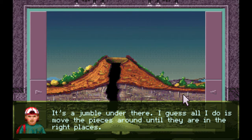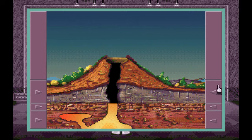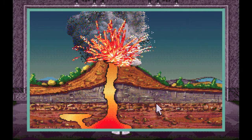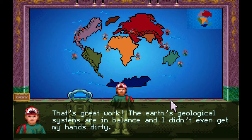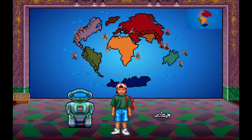It's a jumble under there. I guess all I do is move the pieces around until they're in the right places. That one's way too easy, too. That's way beyond cool. I guess that volcano was under a lot of pressure. It sure blew its top. Just shows how the magma flows out. That's great work. The Earth's geological systems are in balance and I didn't even get my hands dirty. Wonder what's happening back at the ranch. I'll go back to the main hall and see what other dirt I can uncover.